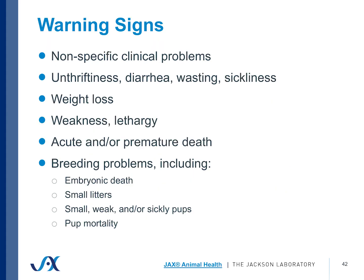So what are some of the warning signs of a sickness in your colony or a mouse that has an infection? It can be hard to provide an exhaustive list of what an NSG looks like when they have an infection. Non-specific clinical problems. They seem unthrifty. They have diarrhea, wasting sickness. They seem lethargic. They have a bit of weight loss, maybe that might be easier to notice.